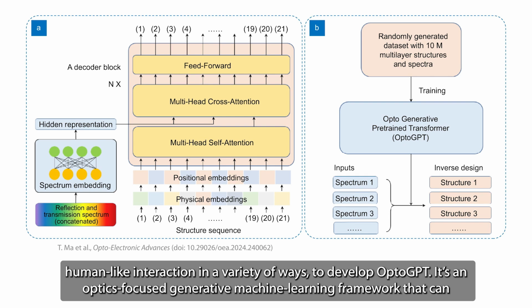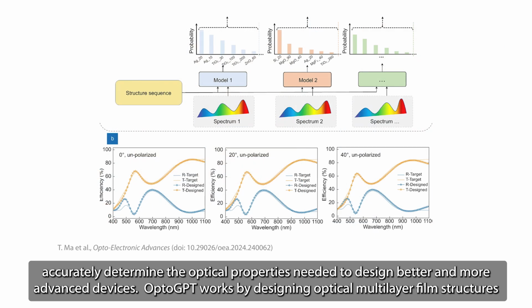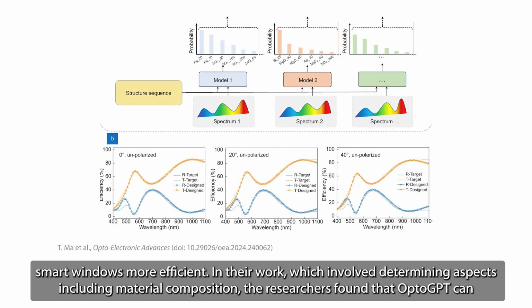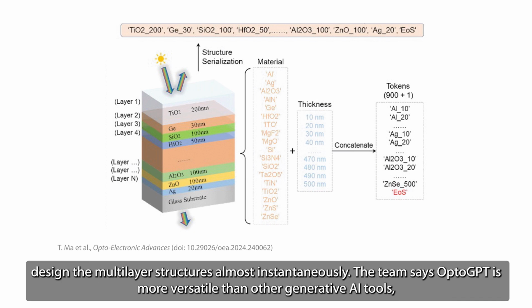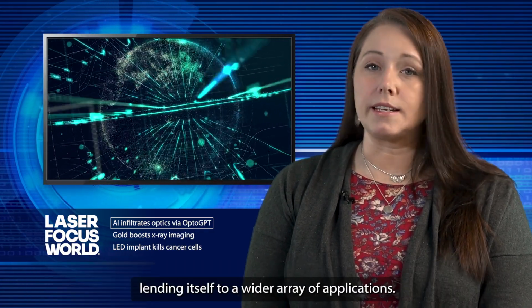It's an optics-focused generative machine learning framework that can accurately determine the optical properties needed to design better and more advanced devices. OptoGPT works by designing optical multi-layer film structures that can maximize light absorption in, for instance, a solar cell or a telescope. With extreme UV light, it could also boost semiconductor manufacturing to make smart windows more efficient. In their work, which involved determining aspects including material composition, the researchers found that OptoGPT can design the multi-layer structures almost instantaneously. The team says OptoGPT is more versatile than other generative AI tools, lending itself to a wide array of applications.